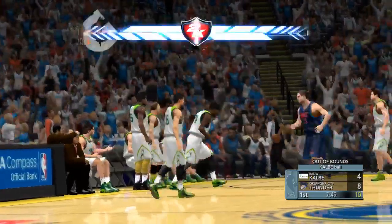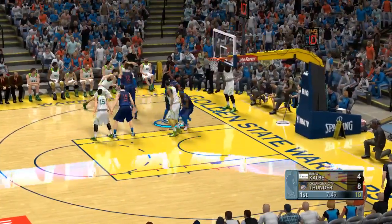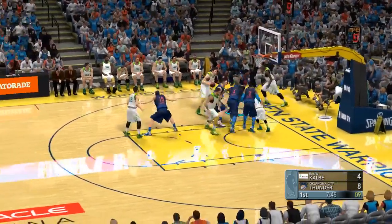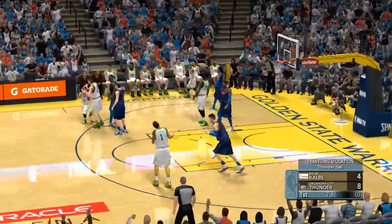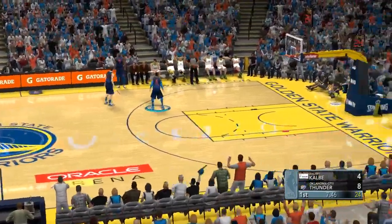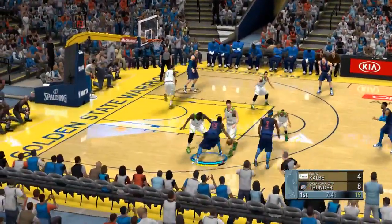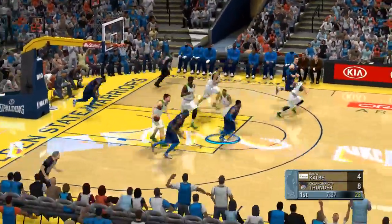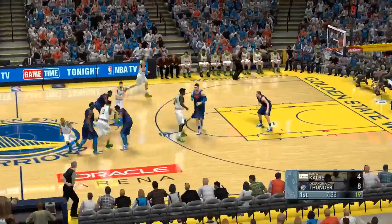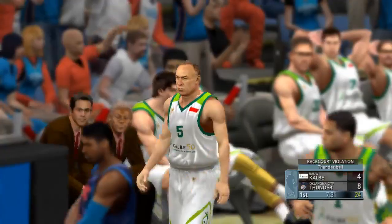Down low. And it's blocked by Brewer. And it's out of bounds. Zalgiris able to retain possession. And Zalgiris making a change here. Here is Miller. And the officials call traveling violation. Westbrook kicks to George. Miller grabs the miss. Boy, I tell you what, guys, he's an extremely strong finisher. I'm surprised he wasn't able to power that through the defense. Not watching the line there. That'll be a backcourt violation.